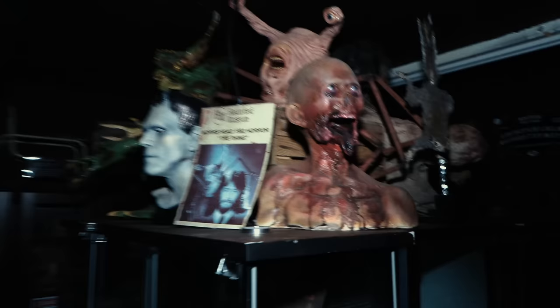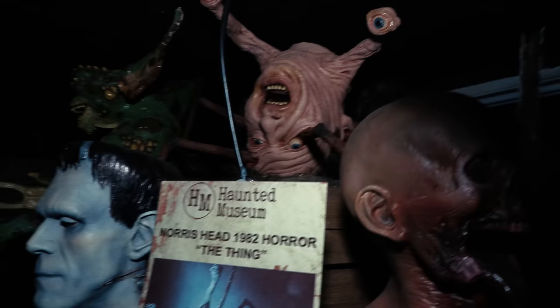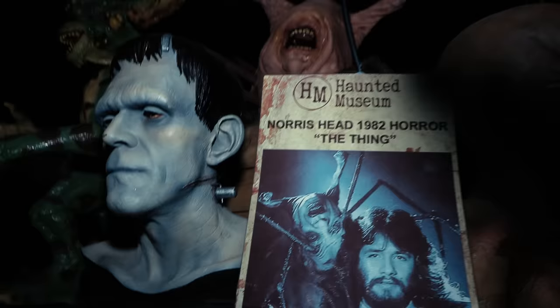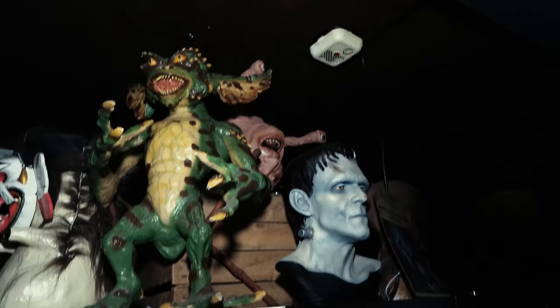Got Norris' head from The Thing, one of my favourite movies of all time, John Carpenter and the legend Kurt Russell. They've done quite a few films together. They've done Escape from New York, Escape from LA, I believe Elvis as well. They've done an Elvis film back in the 70s. And one of my favourite films of all time, Big Trouble in Little China. Obviously, Mortal Kombat was based off Big Trouble in Little China. I'm not sure how many people know that, but a bit of trivia for you. And yeah, that famous scene of the head when it comes off the body and chases the other members.